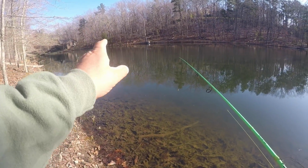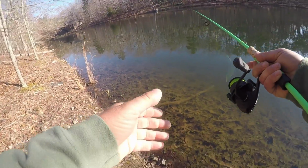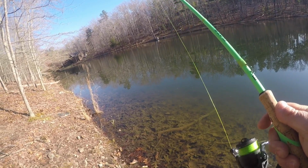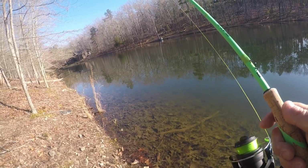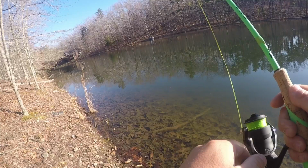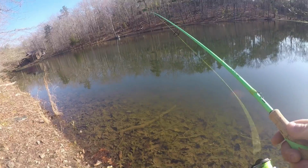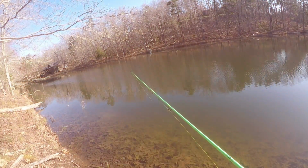It sits on the top, or you can swim it, which is one of my favorite ways to do when they're really active. I love to swim a Ned rig just barely off the bottom and just kind of twitch my rod a little bit. And if they're in the mood to chase, they will hammer it. But it's just so versatile. That's the biggest thing about it, and that's the reason why I love it so much for small little ponds. It's perfect for the conditions that you usually face when you fish in a small pond.